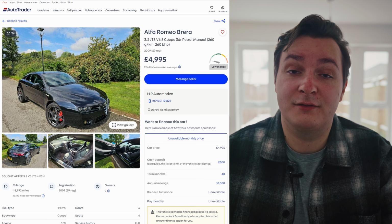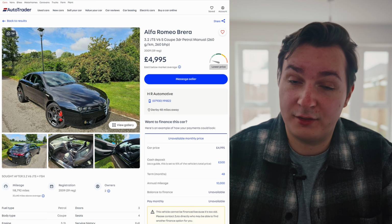And the prices of these things vary wildly. If you can snag a deal, you can find a nice car. The example I found is this black V6 S 3.2 car for exactly £5,000. Just bellissimo. I think if you get a nice, reasonably mileaged Pro Drive car, and you can get that for around £5,000 to £7,000, you're going to do very well. And you're going to be driving around in one of the most beautiful Alfa Romeos ever made.